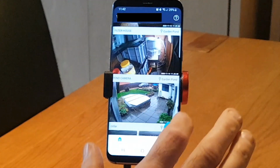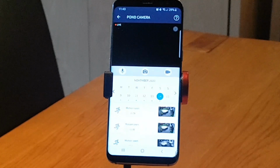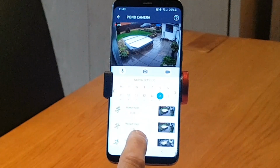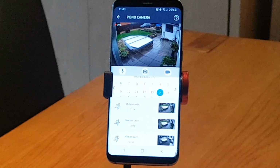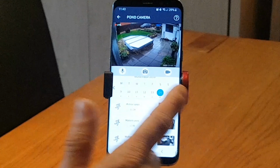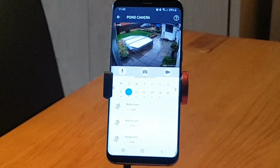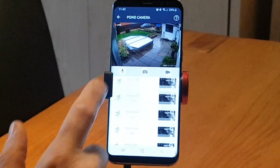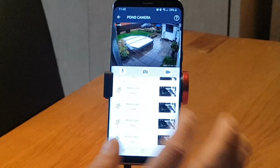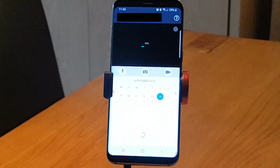So from there, if we click onto the camera, if we go onto the pond camera, that will load the camera up. This is now a live view, and down here you've got any motion it's detected, so those are things it's picked up. And here you've got your calendar. Anything with the green dot is the last 14 days. It holds it for 14 days on the cloud. If you click on that, it'll load anything that's seen on that day, anything it's picked up on. And from those you can play those if you want to.